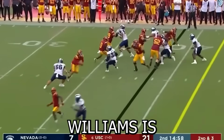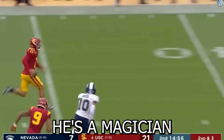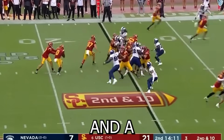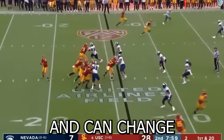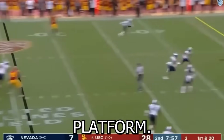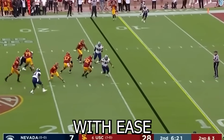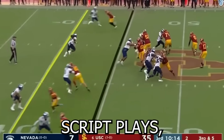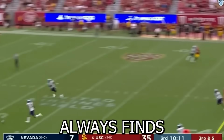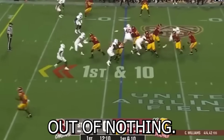Overall, Caleb Williams is a great QB prospect. He's a magician with outstanding confidence and a gunslinger attitude. He has a great arm, throws with good zip, and can change his arm angle and throw off platform. He evades pressure with ease and is prime Russell Wilson-esque when it comes to off-script plays. He somehow almost always finds an open guy and makes something out of nothing.